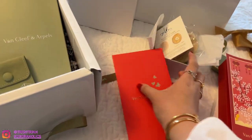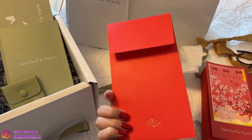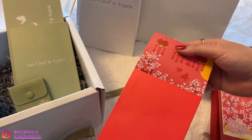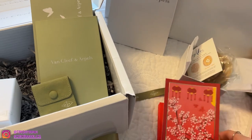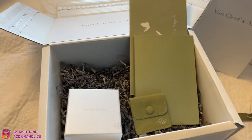And let me actually show you guys the design. So it's red and there's butterflies, and then this is the back. But when you open it up, you get the floral print. So yeah, it is just really, really beautiful. And I love collecting red envelopes. Usually love to shop around Lunar New Year, that way I can get red envelopes for different kinds of luxury brands.